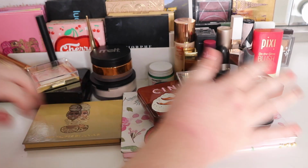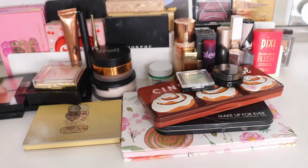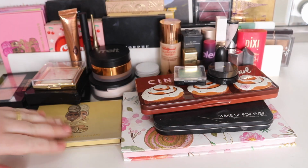So basically got everything lined up. I'm a bit chaotic, but what's different, right? There we go. That's everything, guys.